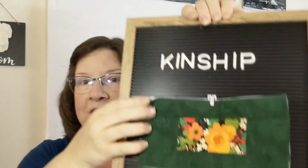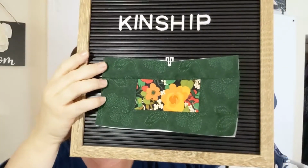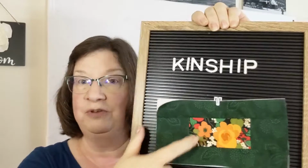I'm also continuing this month on the Kinship Friendship Sampler. And let me show you the block that I just finished. This one is amazingly simple, but yet very graphic when you are able to fussy cut.